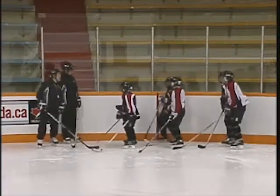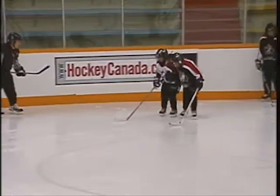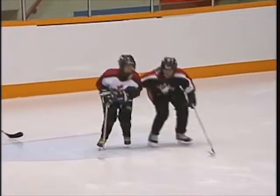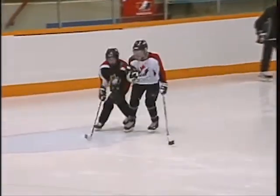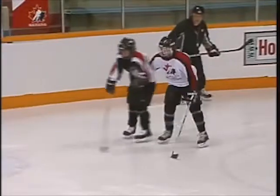Okay, good. Now we're going to do that along the goal line here and up center ice. Bump. Bump hard. Next, guys. Let's go. Get started. Not too fast, Reed. Nice and smooth. Go. Really bump now. Bend down, and explode into them. Good. Finish it off, guys, right to the end.